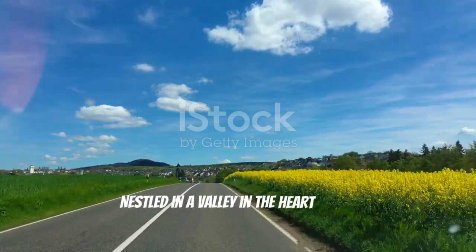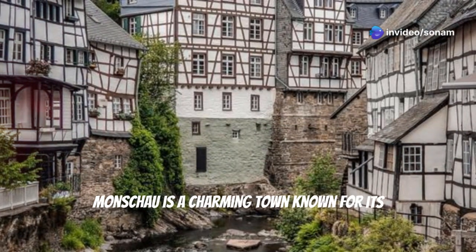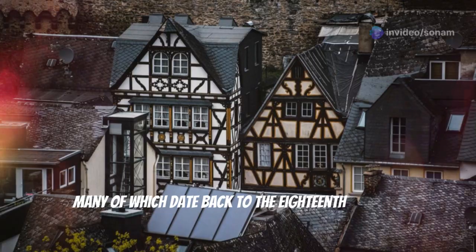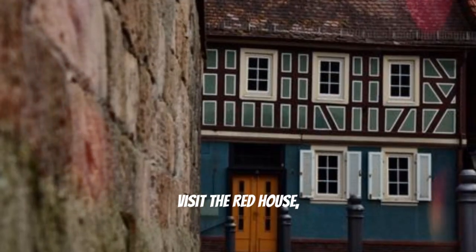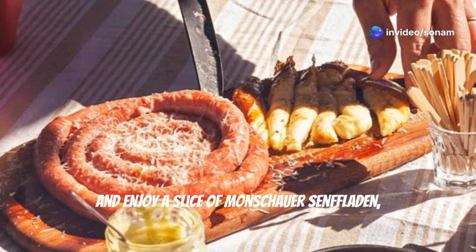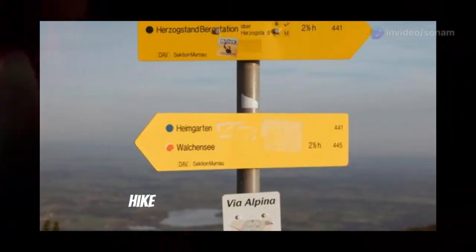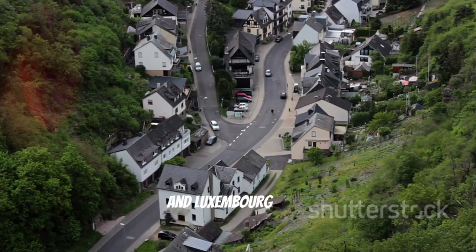Nestled in a valley in the heart of the Eifel National Park, Monschau is a charming town known for its well-preserved, half-timbered houses, many of which date back to the 18th century. Take a stroll along the Rur River, visit the Red House, a former cloth merchant's home that is now a museum, and enjoy a slice of Monschauer Senfkuchen, a local mustard cake. For a taste of the great outdoors, hike to the nearby Dreiländereck, where Germany, Belgium and Luxembourg meet.